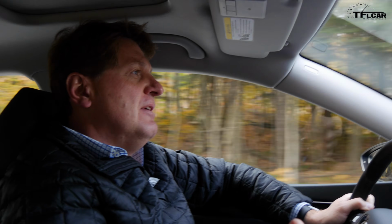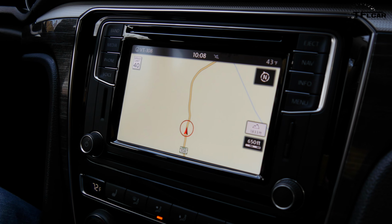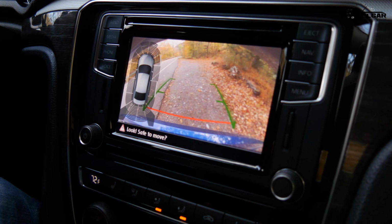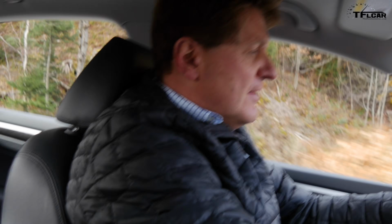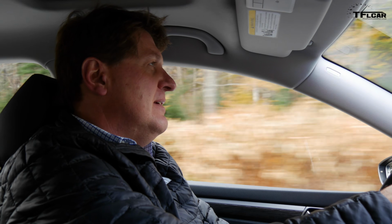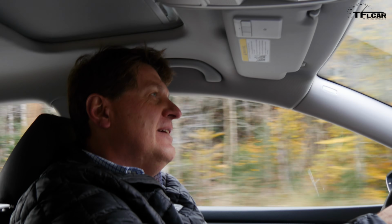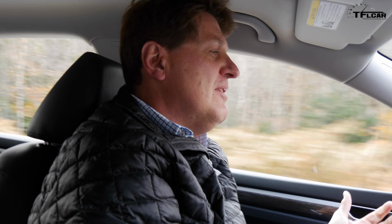The interior is classy, it's premium, it feels expensive, and yet this 6.3-inch display is already looking dated when you compare it to some of the more modern 8-inch displays. And finally, this engine is just peppy and responsive and fun to drive, and it feels like it should be in a car that's much sportier and much smaller than this very large Passat.